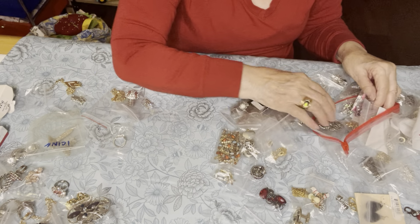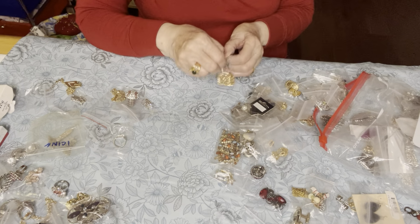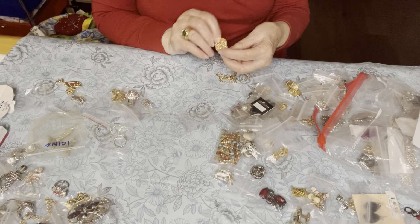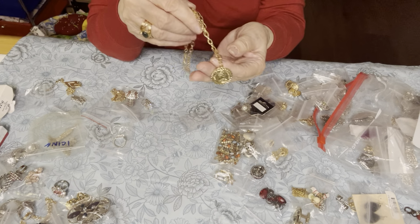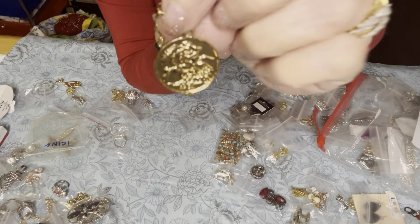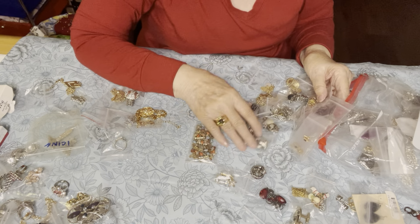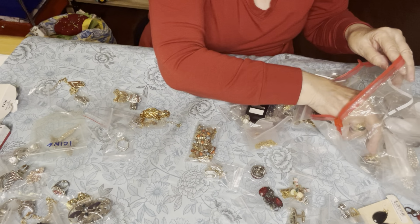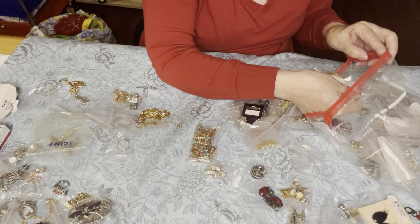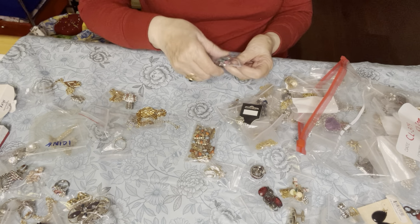Okay, 1 more. What should I show? Kind of neat. Necklace. Another piece that looks brand new. Didn't want to miss anything that you might want to see. Okay, let's make it 1 more. Oh, you got to see these. Have to see these.